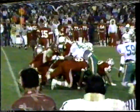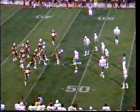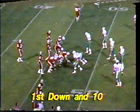Well, obviously the New Mexico Lobos very intent upon maintaining ball possession, ball control, want that first down. They just come very conservatively with the quarterback sneak. Smart play, can't say you fault them on that. They get a first down near midfield. 1st and 10 now for New Mexico.